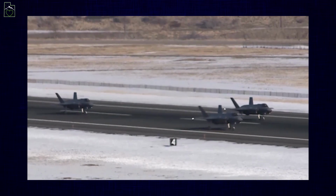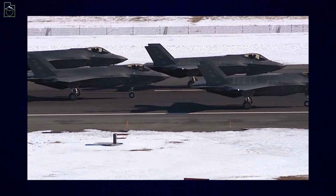Every single jet out there that we fly, we don't modify it in any way. Obviously, I'm not using all the tactical systems or weapons that we would use if we're out there training or going to war. So I can't really show that in the demo.